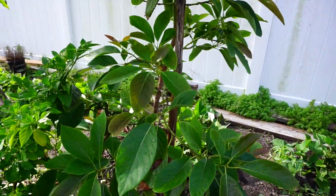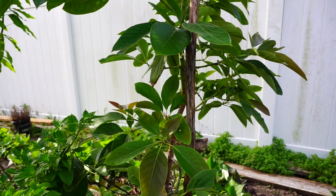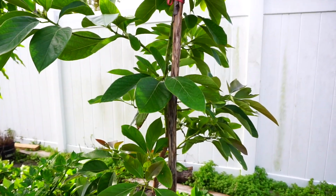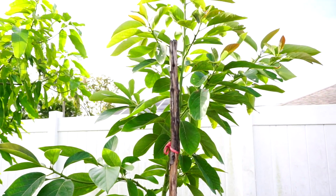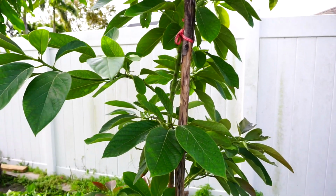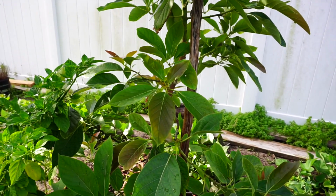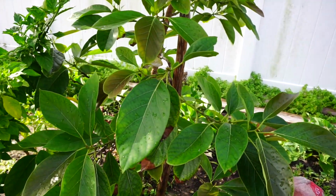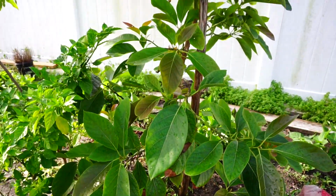This is another avocado tree that we grew from seed, and this one's only 2 years old, but you can see how big it already is. This one is thriving over all of our avocado trees. We got about 5 avocado trees here, and this one is doing the best. Goes to show you that sometimes some varieties do a lot better than others. I have trees on here that are quite a bit older, and they're nowhere near this size.